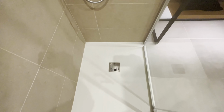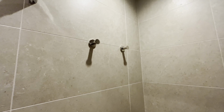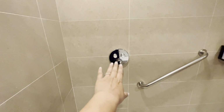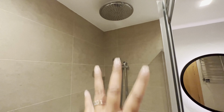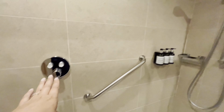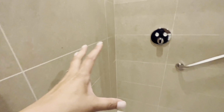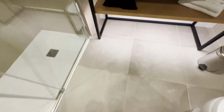Here's the floor, and this is a great idea too to put the hooks here. So you can put your towel there, and then turn this on, let the water heat up, take your shower or your rain shower. Turn it off and then grab your towel here without having to drip out onto the floor. Okay, speaking of floors, this is what the floor tile looks like.